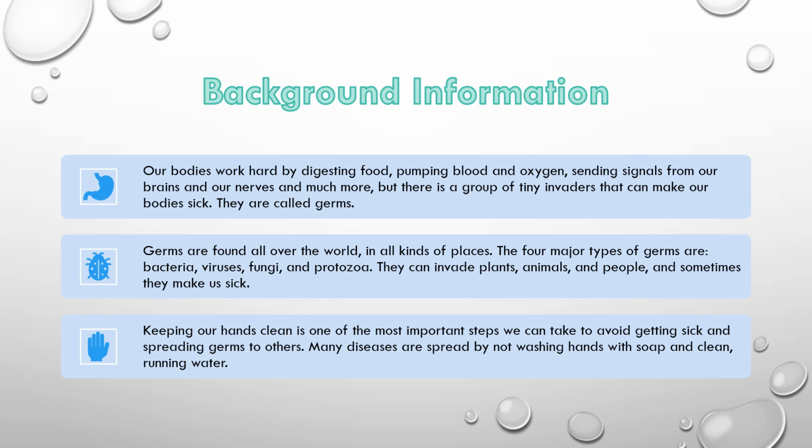Our bodies work hard by digesting food, pumping blood and oxygen, and sending signals from our brains and our nerves to maintain a healthy state. But there's a group of tiny invaders that can cause the body to be sick, which are known as germs. Germs are found all over the world in all kinds of places. The four major types of germs are bacteria, viruses, fungi, and protozoa. They can invade plants, animals, and people, and sometimes even make them sick.